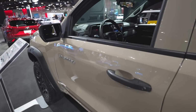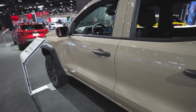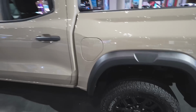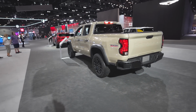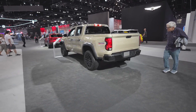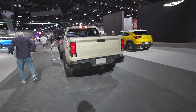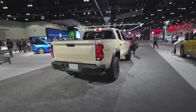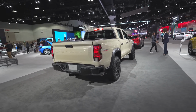I would say it's actually exactly the same as the AT4 minus the leather wrap and some of the nice things that my dash has that this one does not. But it's just a little bit too basic. I went and sat in it and I felt like I was in a work truck. And I get it, you're going off-roading, you're gonna mess it up and get dirty, but just for $42,000, I figured it was worth the extra 5-6 or so to get the AT4. And I think the AT4 looks better. Very similar, but I think the AT4 looks better.